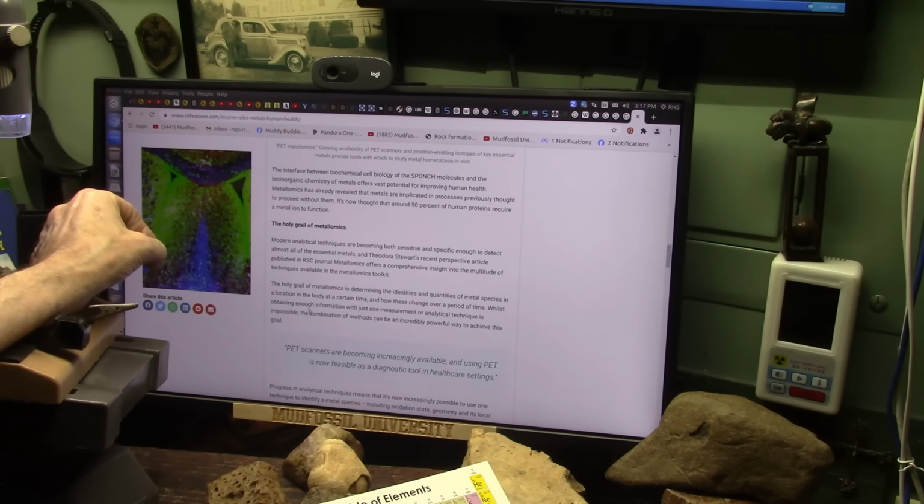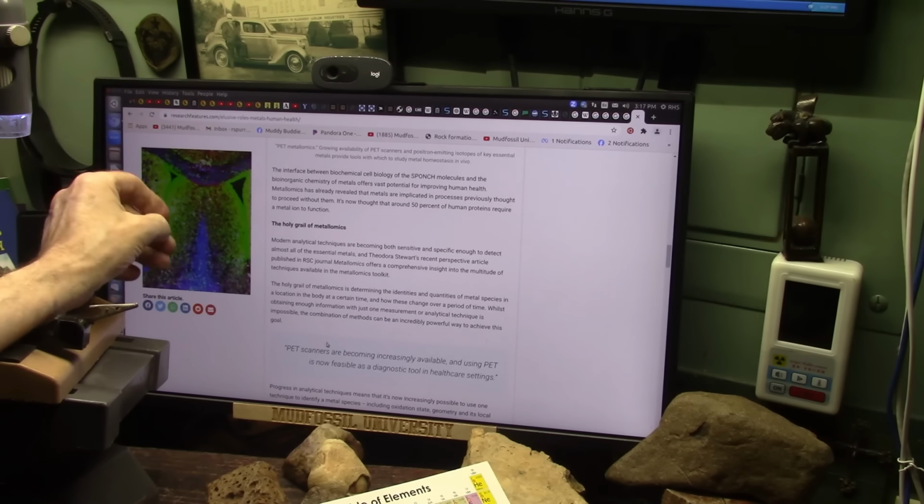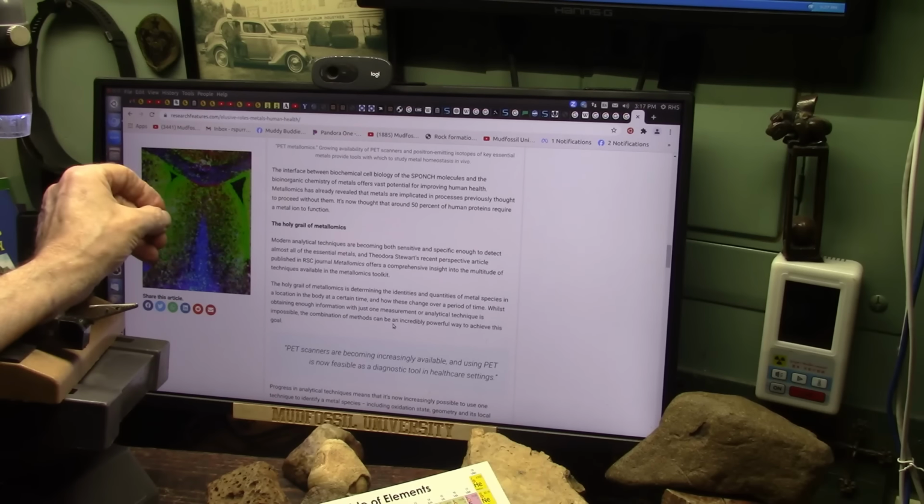Whilst obtaining enough information with just one measurement or analytic technique is impossible, you've got to look at all of it over a course of time. The combination of methods can be an incredibly powerful way to achieve this goal.